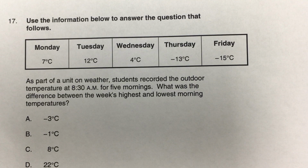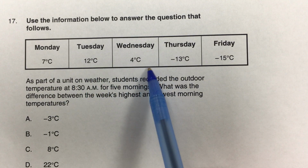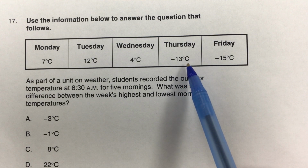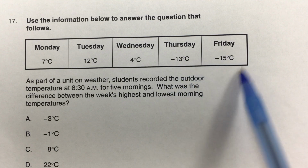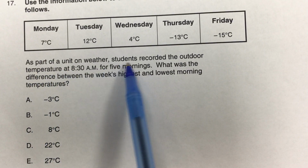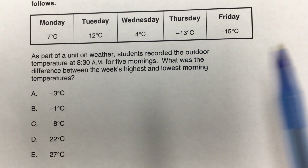Number 17, use the information below to answer the question that follows. Monday, 7 degrees Celsius. Tuesday, 12 degrees Celsius. Wednesday, 4 degrees Celsius. Thursday, negative 13, or 13 degrees Celsius below zero. Friday, 15 degrees Celsius below zero. Remember that negative, it's below zero. It says, as part of a unit on weather, students recorded the outdoor temperature at 8:30 a.m. for 5 mornings. Those are the ones that we just read.